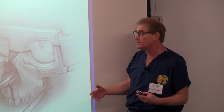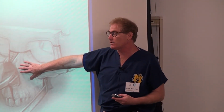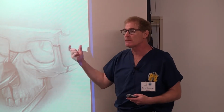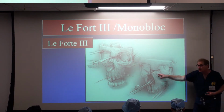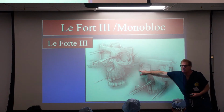Now, the majority of bone formation, whether it be a monobloc, a LeFort 3, a LeFort 2, or a LeFort 1, happens at the pterygomaxillary disjunction area. That's where most of that bone forms. But you can get bone to form here. It's just a lot of times people are not as fastidious about getting it to the right place. So, same cuts right along in here.